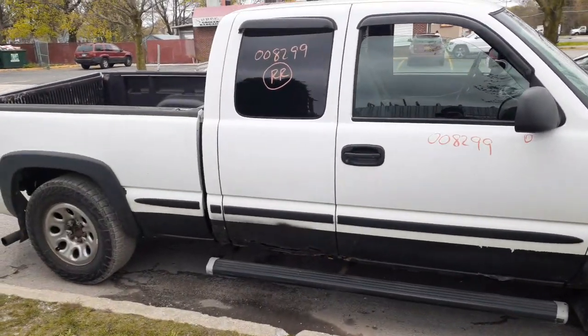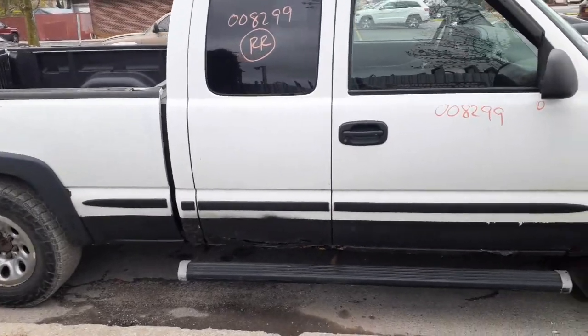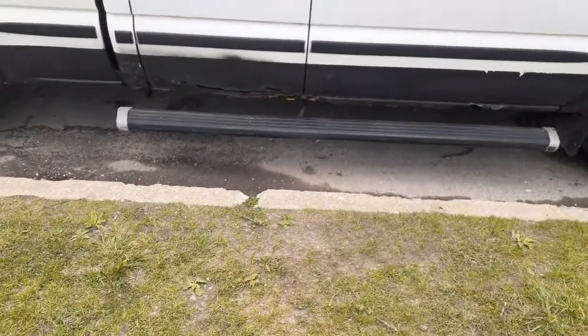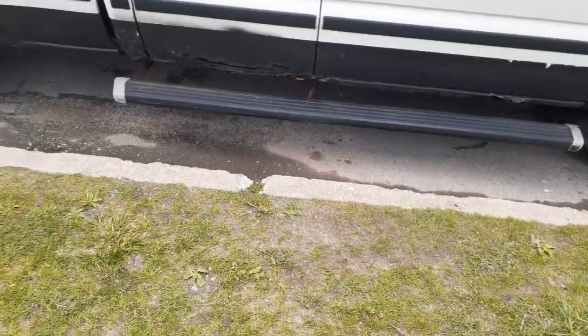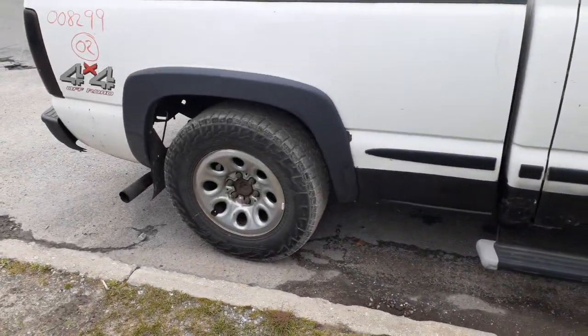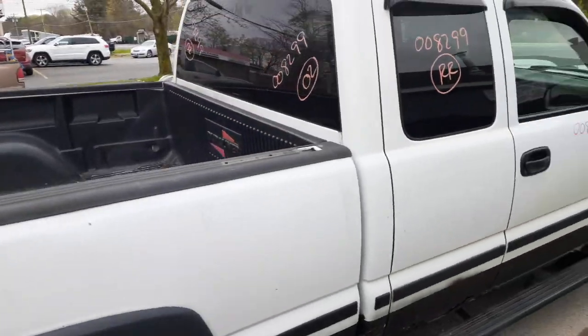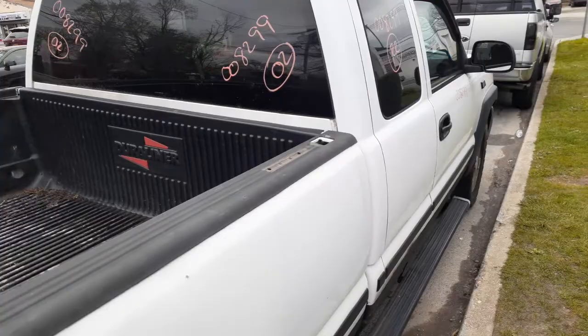Rear doors are no good. You do have a privacy pop out on the right rear door glass. These are aftermarket running boards. Okay, I did put the flares in on the rear. They got left and right flares, like a gray texture. Okay. Back window is a privacy tint, non-heated.